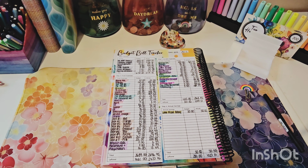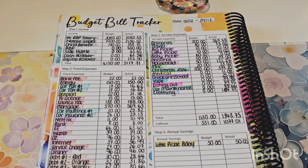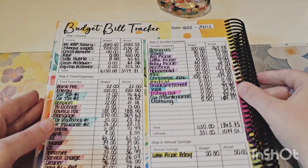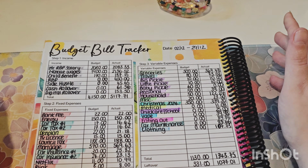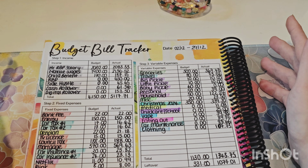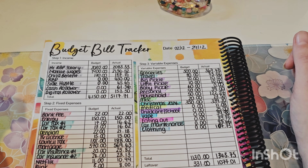So let's zoom you in. I'm hoping that's focusing. Fabulous. So in terms of income, we were expecting my partner to receive 2,080. He received 2,083.33, so a little bit over. My wages, I was anticipating 1,900.